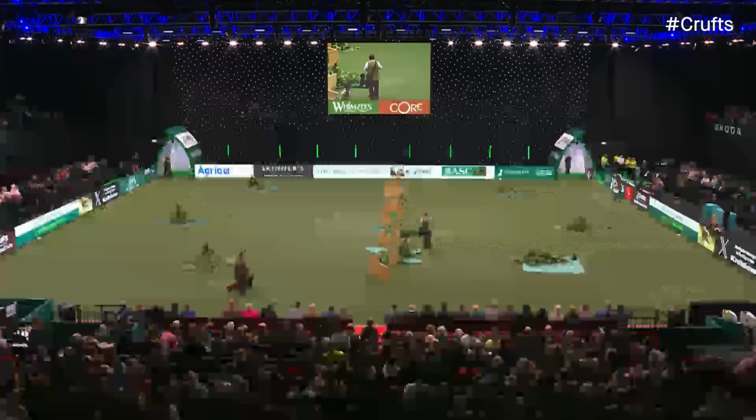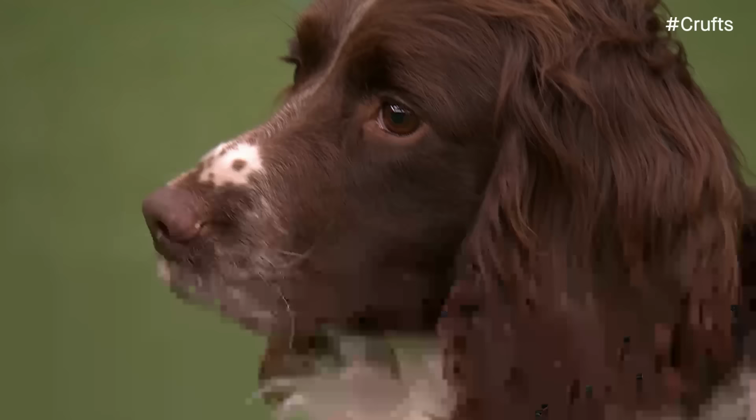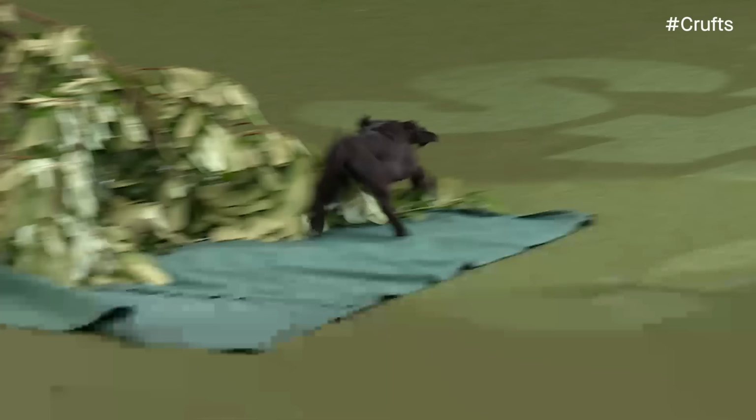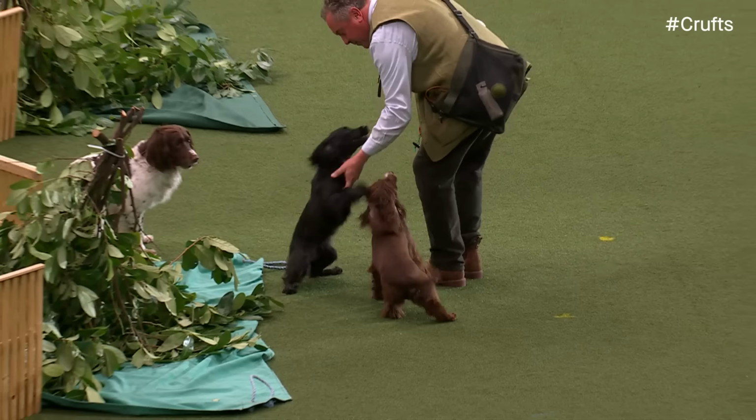Shot's been fired. That rabbit's definitely been shot. And she's sent for the retrieve. And she's picked it. Very good girl. Just building on that steadiness that we saw earlier, so she didn't chase after the rabbit. I know lots of our dogs at home probably would have done, so that is great control. You see why we did the foundation earlier.